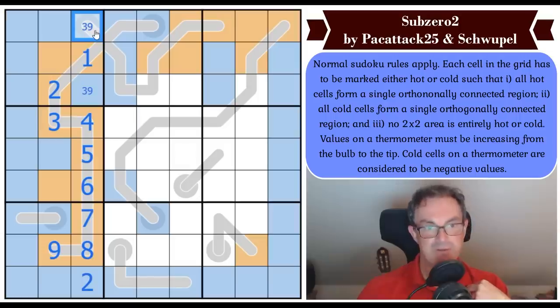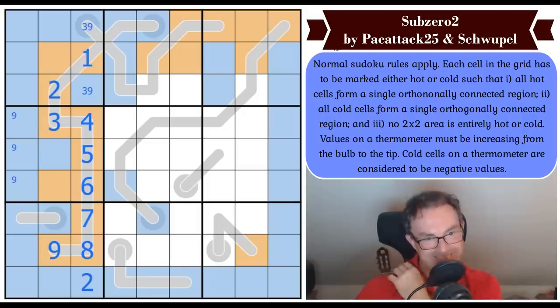That would be useful if I could prove that was a 3. I don't know how to do that. All right, what do we do now then? 9 is in one of those squares. I don't know. Can you put 9?